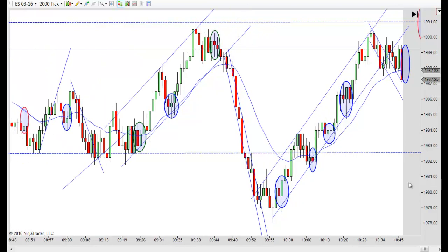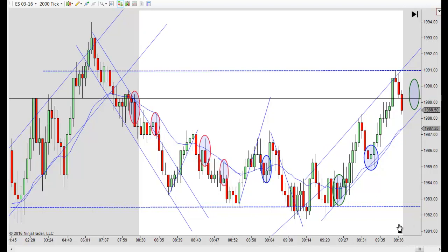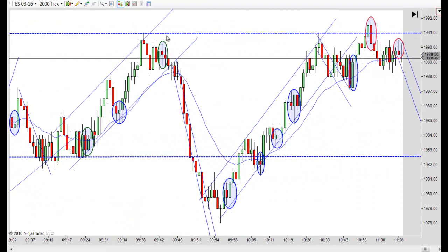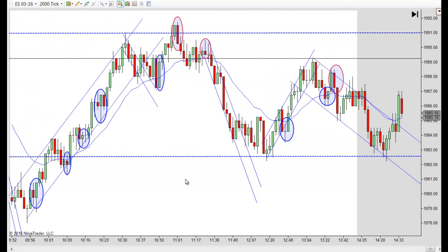This was a real obvious range, and the trends from top to bottom were not real hard to see. You got a break here to a new low. We ended up trying to push lower several times, and you can see we just couldn't get through that around 1982.50 or so area, and it continued to hold. And then this 1991. So it's really only about a 10-point range, but that's still enough room to get a trend from side to side.